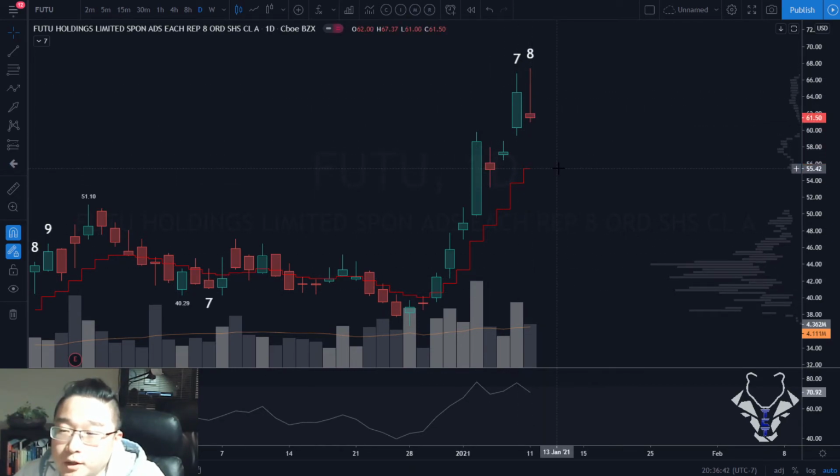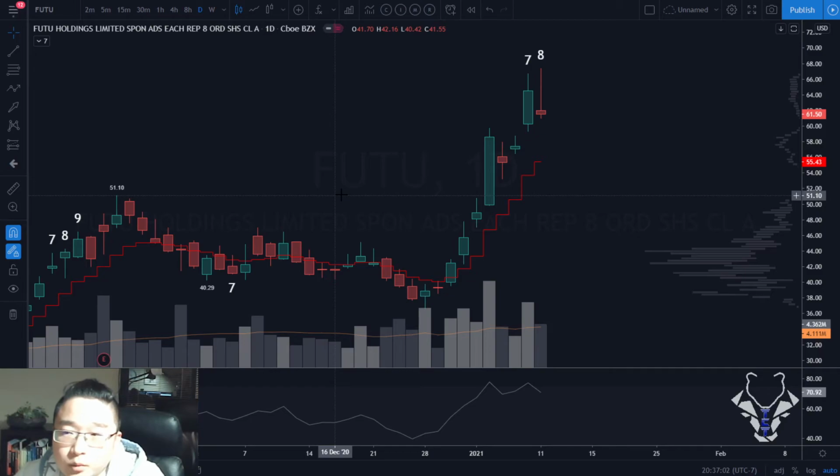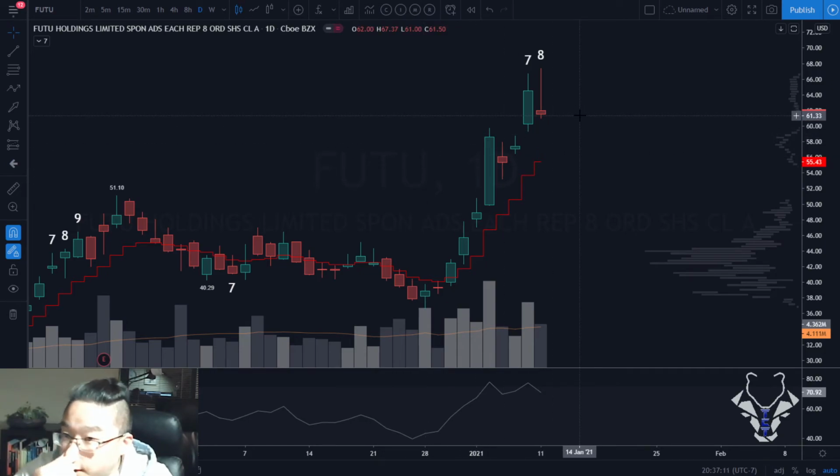We are extended from the daily 8, so from here we'll look for a bull flag to set up. I'm anticipating slow downward movement due to the low bear volume to set up for the next leg up. We could break the daily 8 and come back to test this previous high of 51.1. More down as of the price right now, more downside potential than upside.